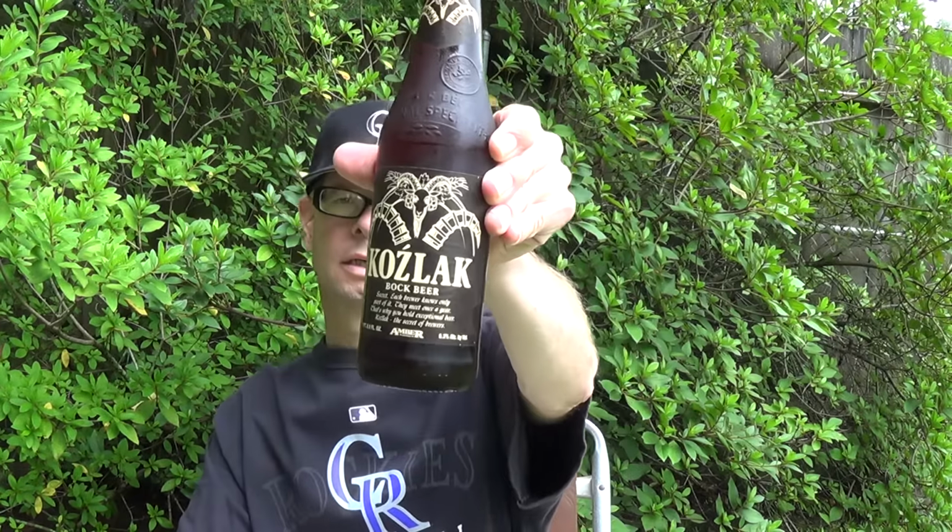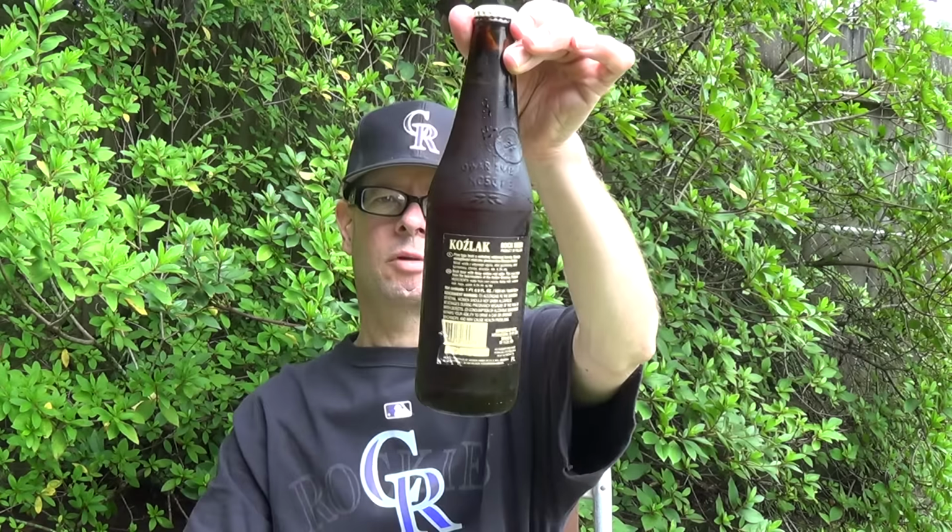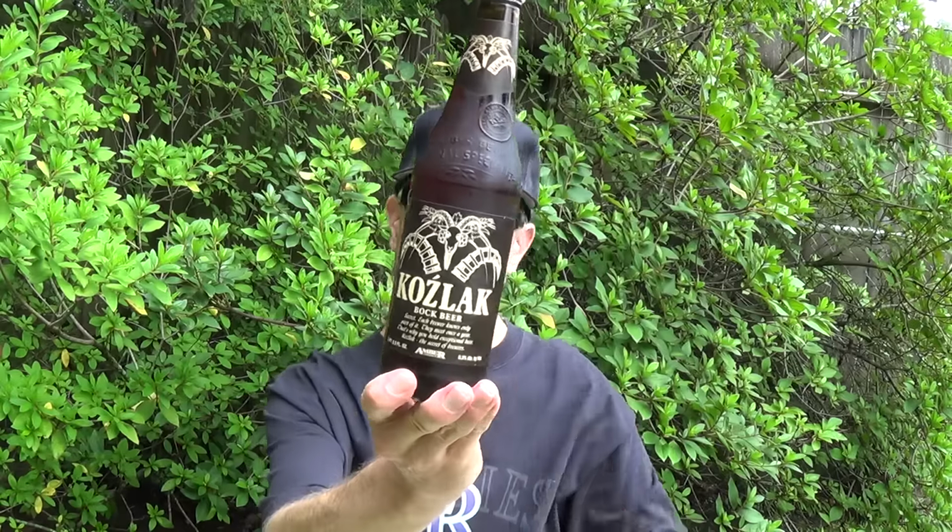Louisiana Beer Reviews looks at Kozlak Bock beer from Amber Brewer of Poland. Specialnoska Regio. I don't know what this says. It's an embossed bottle. I bought this at Libby's Liquors on US Highway 1 in New Jersey.